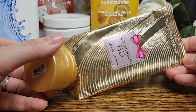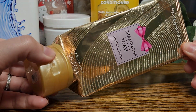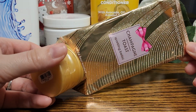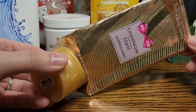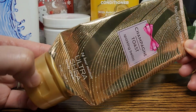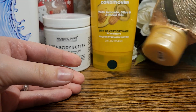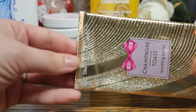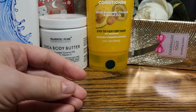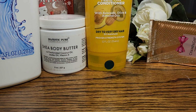I find that with Bath and Body Works lotions, whether it's in this packaging or the other one they have in like the plastic bottles, it takes me about a month of daily use to go through one of them. That's what I noticed from the past. I would say that's about how long it took me to use this one up. So this again is the Champagne Toast scent from Bath and Body Works. I like the sparkly container too. It's a lot of fun. So let's actually put it over there.